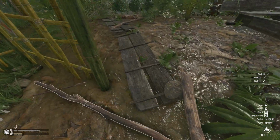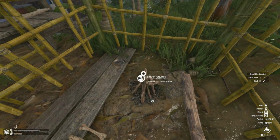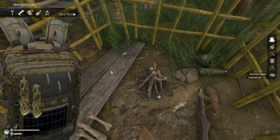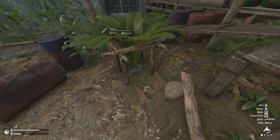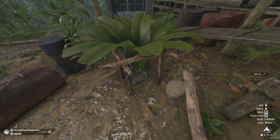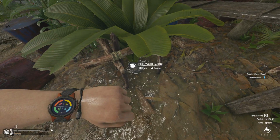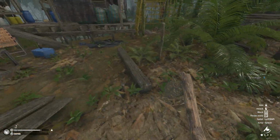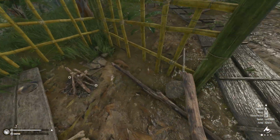Come on. Pick all of this stuff up. It is lovely to have. Okay, so we do have water over here. It's not that big of a deal. Come on, water. We'll take that. We're doing okay. Our fever should be gone pretty soon, hopefully.